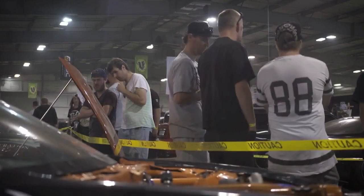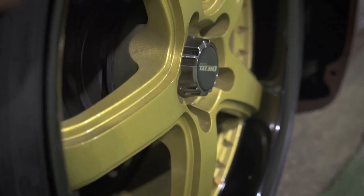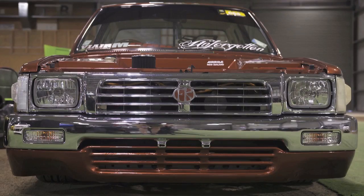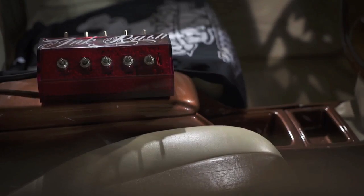Less concerned with being a practical workhorse and rewarded accordingly with Best Overall Mini Truck was Jared's Toyota Hilux. I've had it for about 3 years now. It's a 93 Toyota Hilux. It's originally from Napier. I bought it off a guy from Napier.